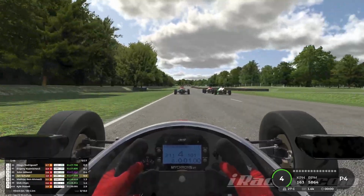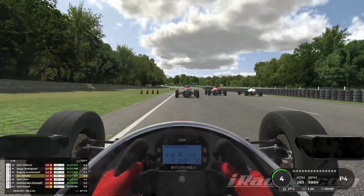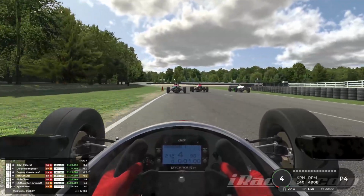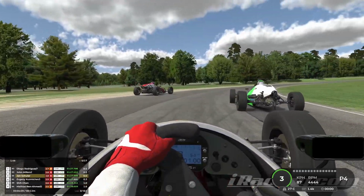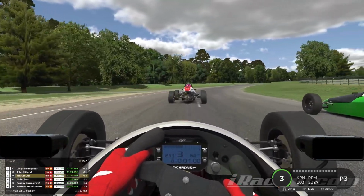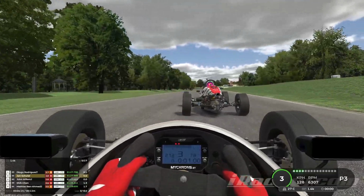Miller takes a very wide line onto the inside of the track. He passes Rodriguez, who gets sandwiched in between Miller and Kuzmichev. Let's see what happens. 3 wide into turn 1. We brake early, and it looks like Kuzmichev has outbraked himself through the corner, and that gives us free access to P3. It looks like he's carried way too much speed into that corner, and it looks like Miller has had a bad exit.